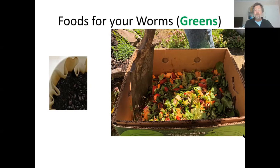Okay, some other things that you can feed your worms. They love coffee, and the filter is fine. The filter would actually be a brown, a dry material. And you would want to limit that to a certain amount, maybe 20 to 30% of your feeding to be coffee. Tea bags and teas are fine as well. And eggshells are very good.